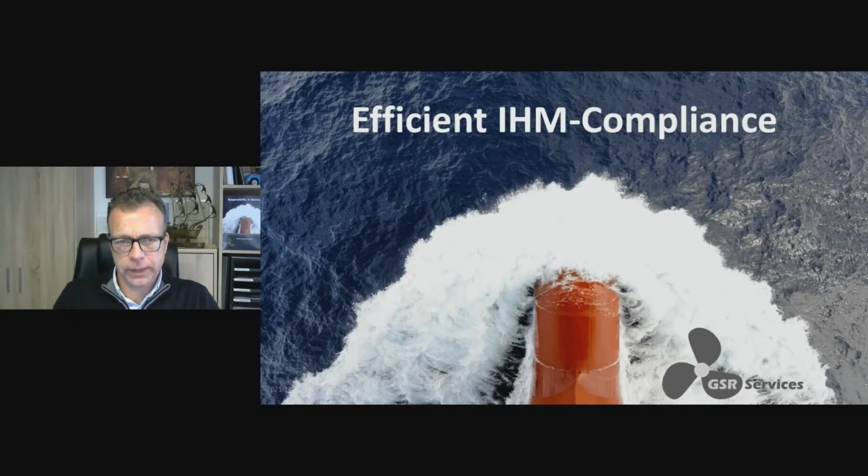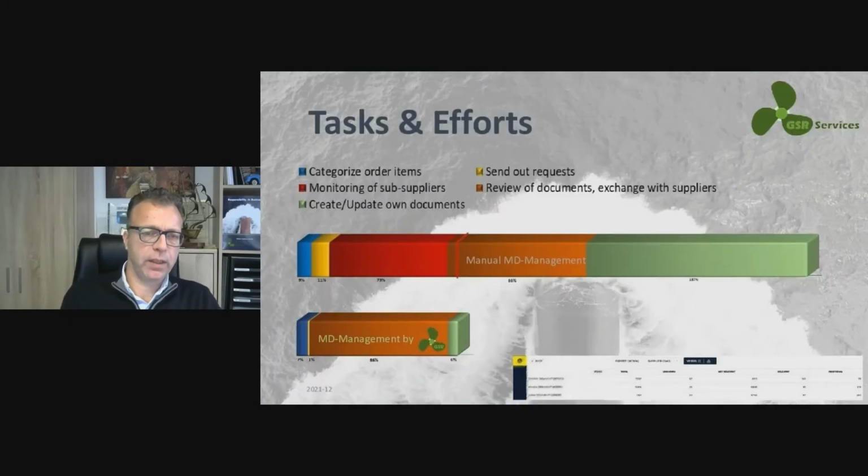Most people really, and this is a key aspect, most people, and especially most suppliers, look at the relevancy of the order items. This is the right step. But if you see the overall effort, this is a fraction of the whole follow-up part. So the blue parts here are the categorization of order items. That's less than 10% of the time required, but it requires a lot of knowledge, detailed knowledge. Sending out the request, if you do it manually, takes a lot of time as well.